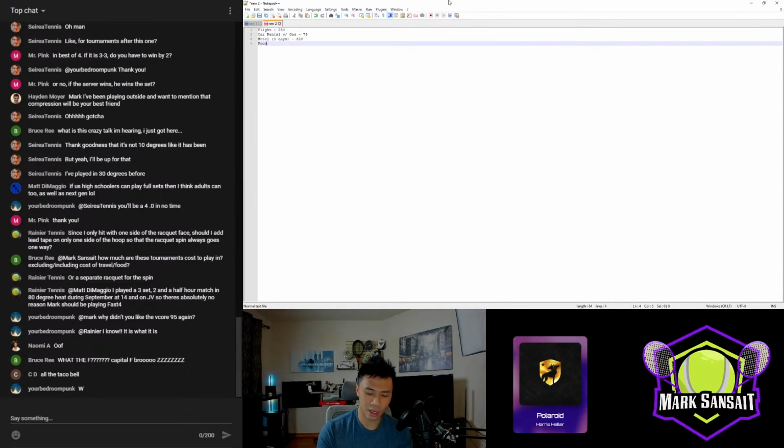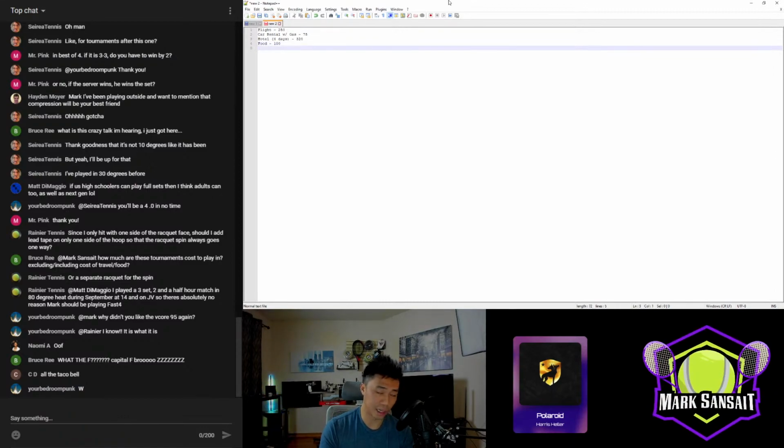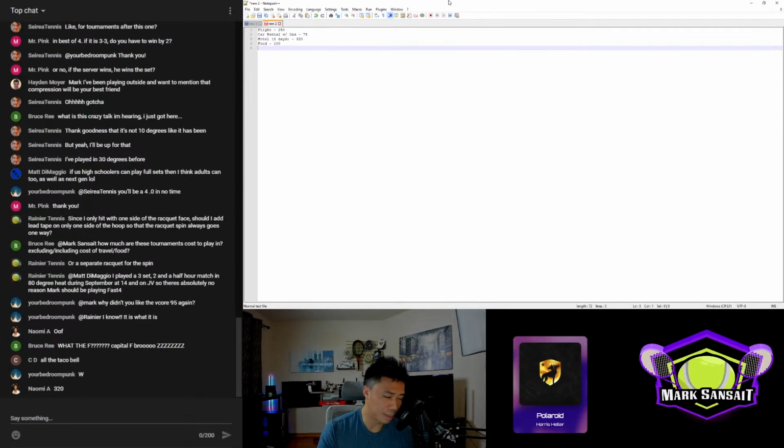Food is gonna be modestly $100, right, over 4 days, because I can't bring food with me on an airplane. Tennis equipment, not gonna be a problem. Am I missing anything here?